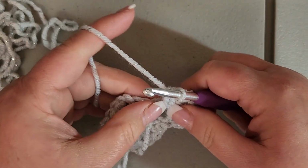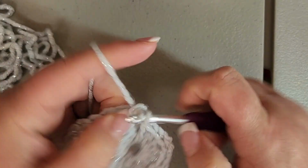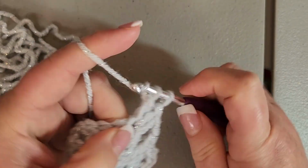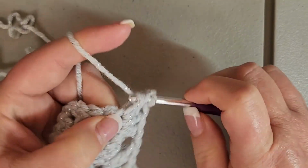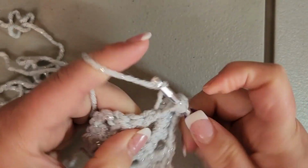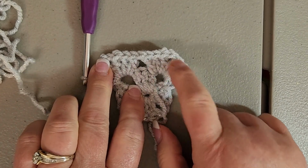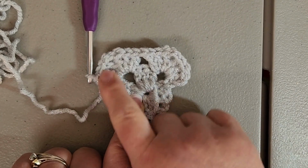Now we're going along the side, so along the side you only chain 1. And now we're back into the corner again. 3 doubles, 1, 2, 3, whoops. Chain 2 because we're in a corner, and then 3 doubles. 1, 2, 3. Okay, and there's your first side of your second round. So you've got your corners, 3 doubles, chain 2, 3 doubles, chain 1 because it's on the side, 3 doubles, chain 2, 3 doubles in the corner.